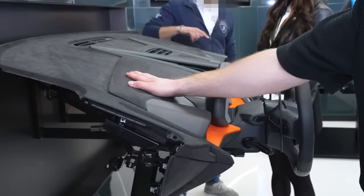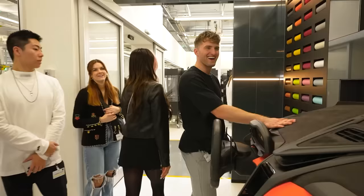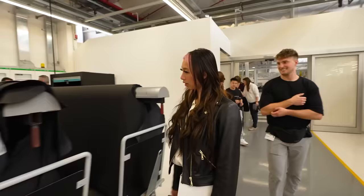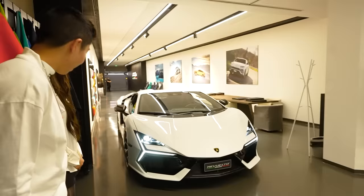This is the Dynamica. This is the carbon fiber, right? Clients can choose from more than 20 colors for the Dynamica. Wait, they have pink. They do have pink, yes. It's perfect for you. Pink and black. Yeah. The tour was amazing. We've never experienced anything like this before, but now it was time to get back to business and start the painting. We're back now. Are you guys ready?